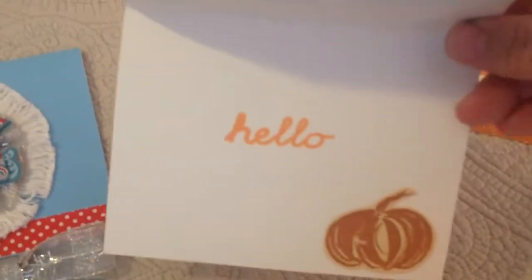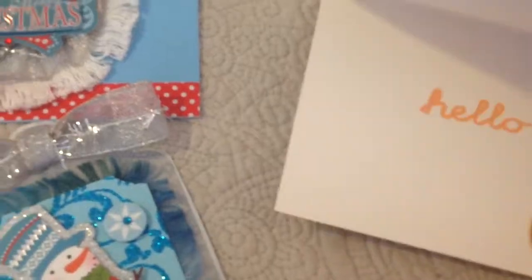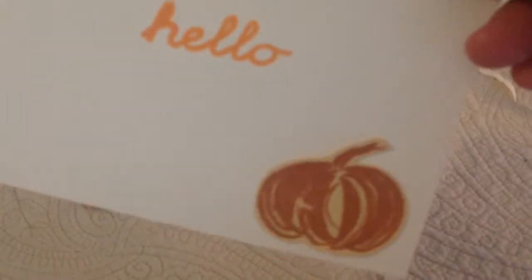And look at, it's her hello card. She stamped hello. And I love that color. I don't think I have orange ink, but it's really pretty. And then here, another pumpkin. Everything looks better in person. Like these, you can't see all the texture in the stamps. And the colors of her ink are so pretty. It's like an ombre, but it's so much prettier in person.